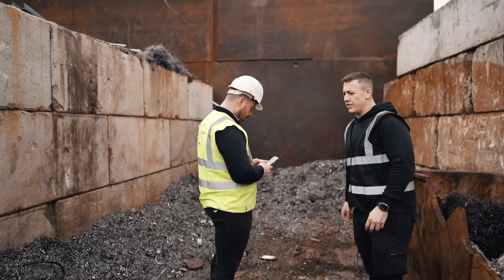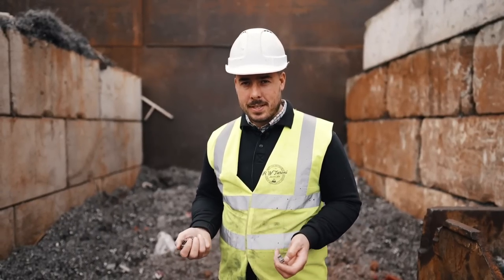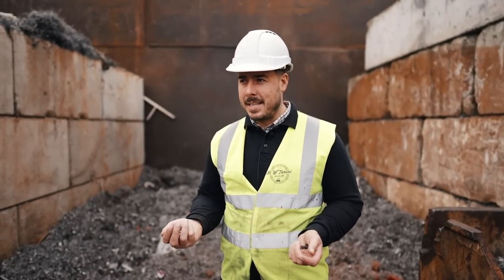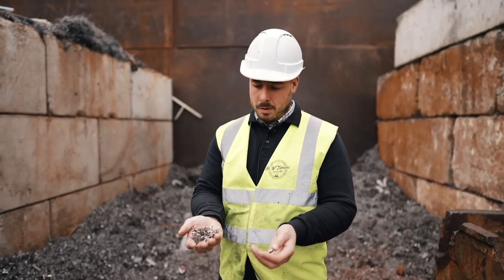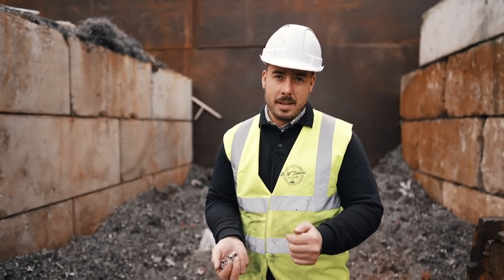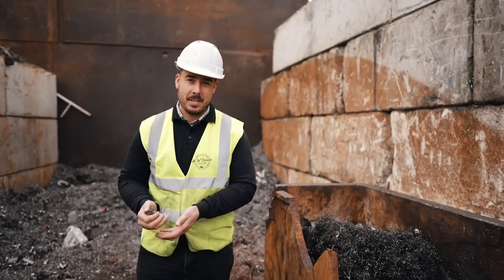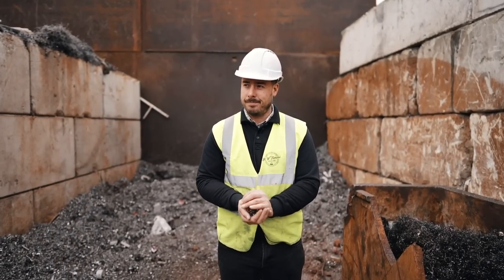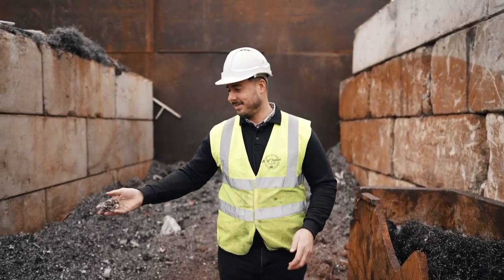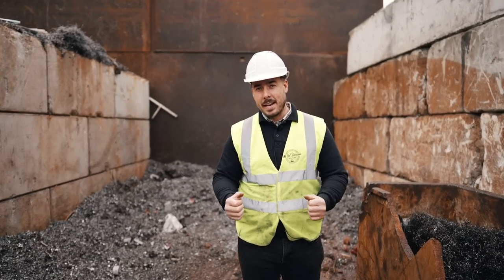Right then, Rich. Another ferrous grade is steel swarf. We've got a lot of factories that we service, and the material we get from there is steel swarf from the milling machines. So it either comes in this form, as you can see, or this more bushy form. You like it bushy, don't you? I like it bushy, yeah. That's it. So if you've got any swarf, steel or alloy, bring it down.